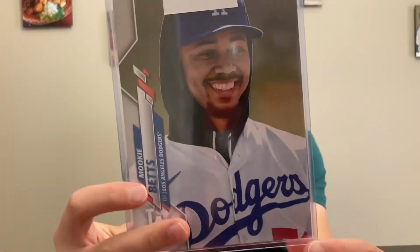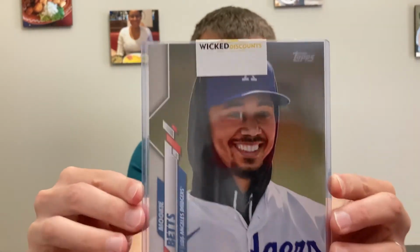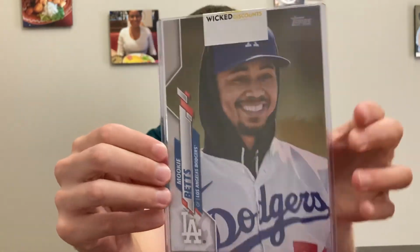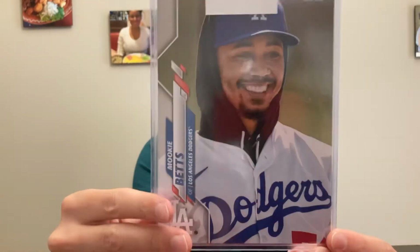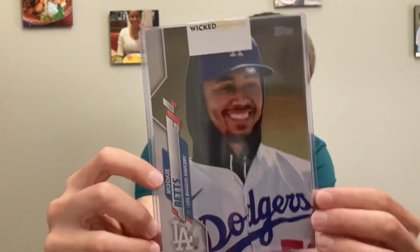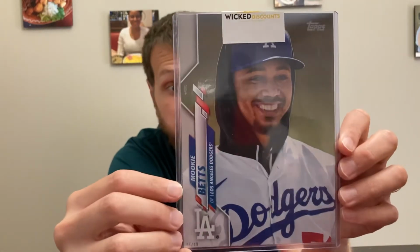Now the last card, this is from a new release. This is a Topps 2020 Series 2 Jumbo card of Mookie Betts. This is a 5x7 Jumbo card. Really cool. I was really happy to add this to my collection. There's only 49 of these that were made, and this is a short print image. So there's a base card of this, a normal size card of this that is short printed. This is a really cool 5x7 card, and only 49 were made. It's number 7 of 49. So really just a nice card.